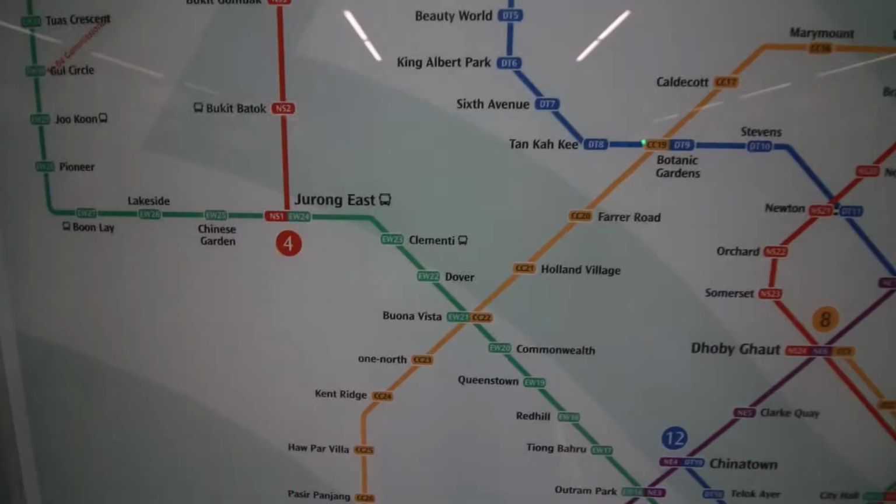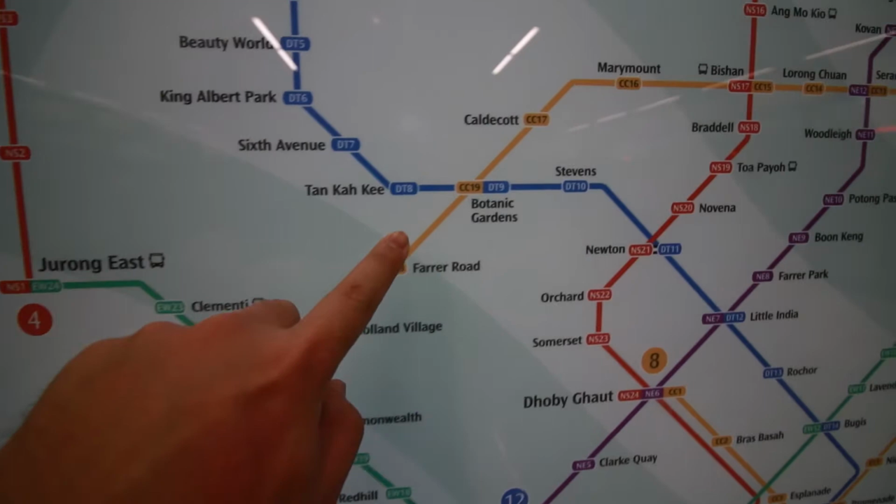Yeah, if you haven't figured it out, I had to take the green line, then the orange line, and then switch to the blue line, and after that, I gotta take the purple line to work.